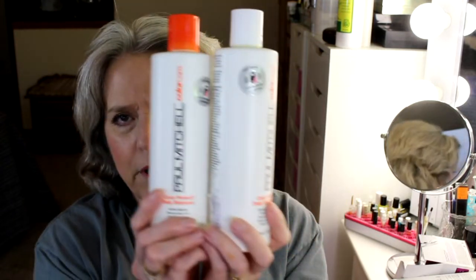I also had these Color Protect Daily Shampoo and Conditioner from Paul Mitchell. Paul Mitchell is a cruelty-free brand, and he's proud of being cruelty-free and never sells in China and all that, so it's a good brand to get if you want to remain cruelty-free. I have a different shampoo and conditioner that I'm using now, and when that's done, it's also from Paul Mitchell, I'll talk about that one.